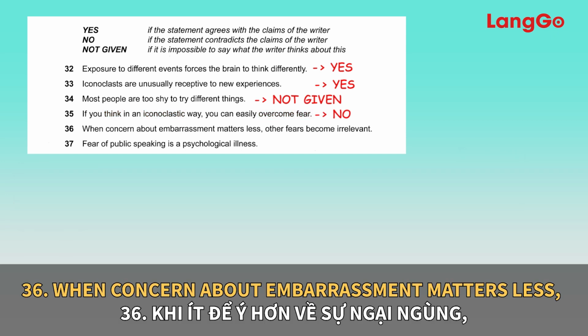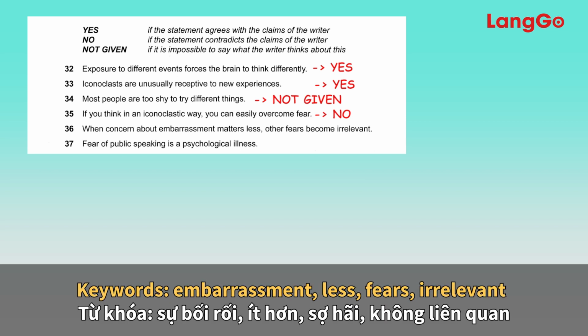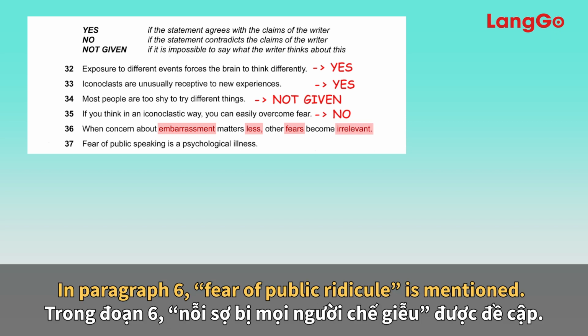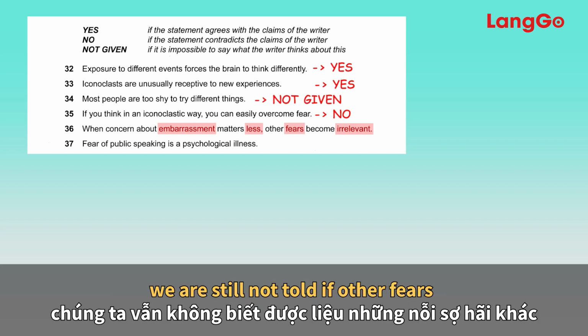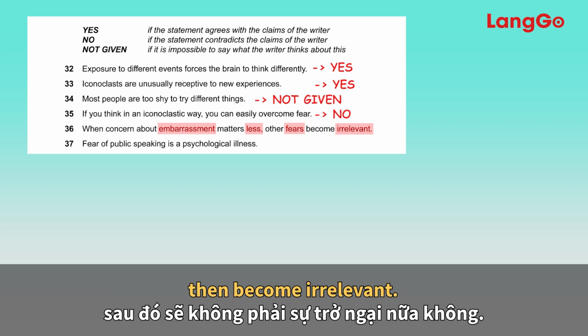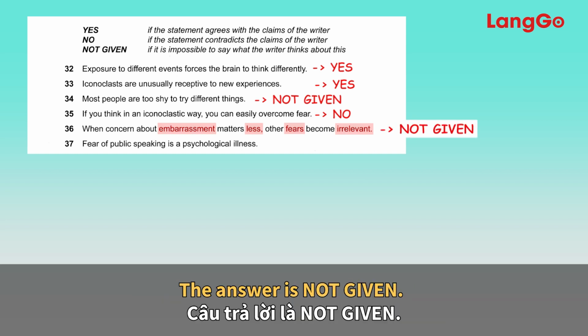In number 36, we have, when concern about embarrassment matters less, other fears become irrelevant. The keywords here are embarrassment, less, fears, and irrelevant. In paragraph 6, fear of public ridicule is mentioned. If we interpret that as embarrassment, we're still not told if other fears then become irrelevant. So the statement is not mentioned, the answer is not given.